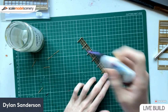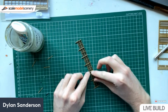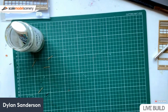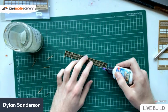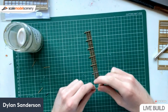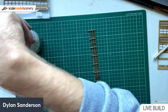And get towards the end now. If you batch build these, they'll be really quick to build. And if you can get yourself an airbrush or a rattle can of an appropriate colour, these will be really quick and easy to paint as well. I'll be just brush painting them today, but I would definitely recommend an airbrush or a rattle can, simply because it's just so fine that your paintbrush, if you're too heavy with it, you might risk damaging it. But you also get into all the nooks and crannies a lot better.